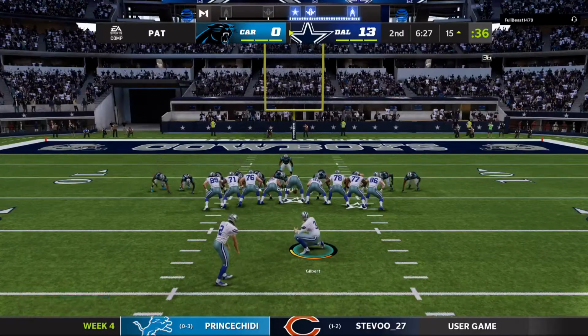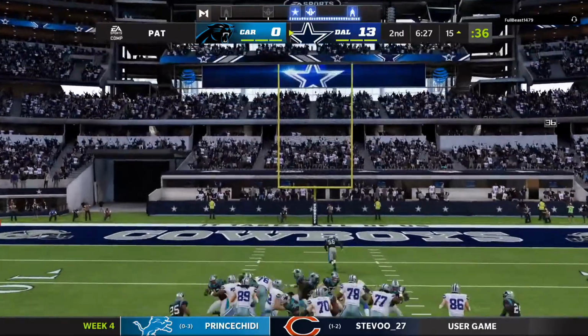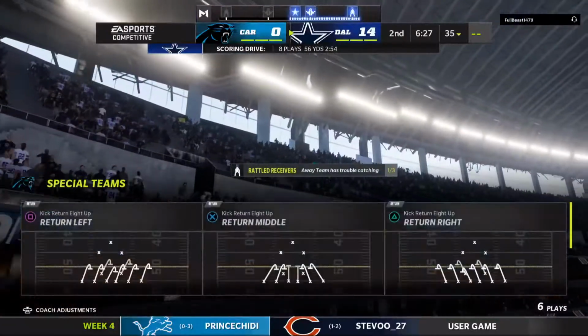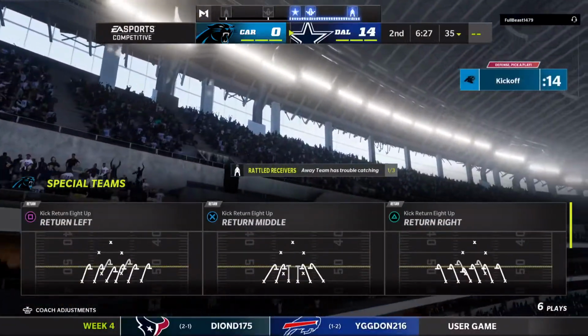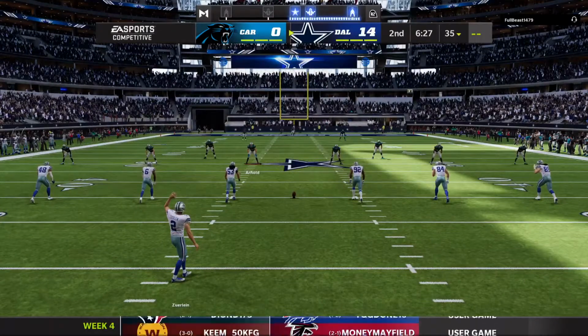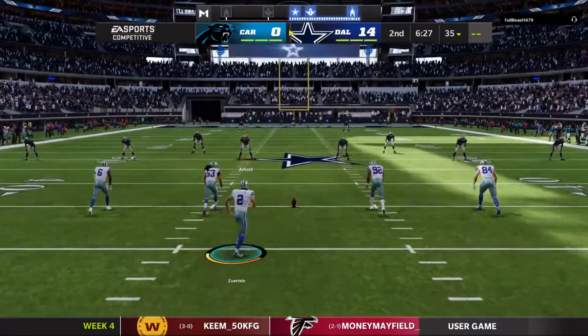You get down near the goal line, this is where having a sure-handed tight end becomes a luxury, and it pays off big time, especially when the defense sells out against the run. They find themselves open for an easy touchdown. Zuerlein good with a PAT, and it's now 14-0.